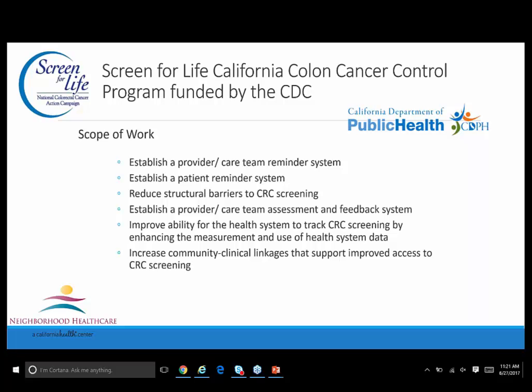Our scope of work includes: establish a provider care team reminder system, establish a patient reminder system, reduce structural barriers to CRC screening, establish a provider care team assessment and feedback system, improve the ability for the health system to track CRC screening by enhancing the measurement and use of health system data, and increase community clinical linkages that support improved access to CRC screening. In the next couple of slides, I'll go over how we've accomplished each of these steps.